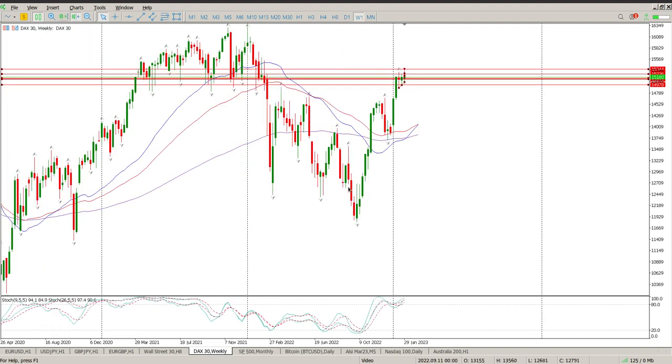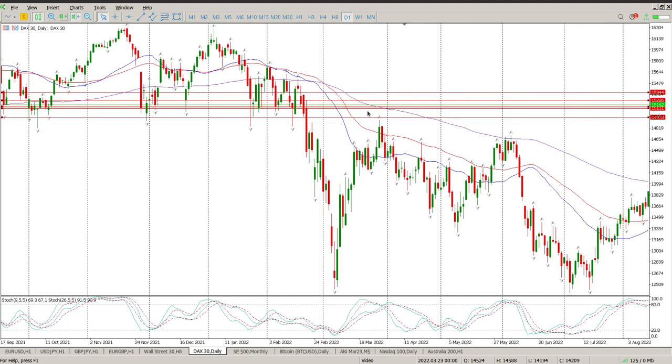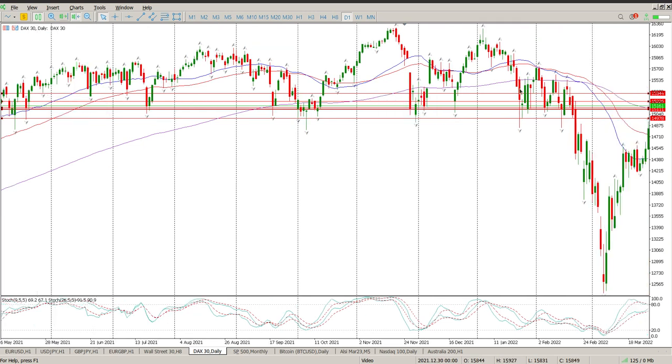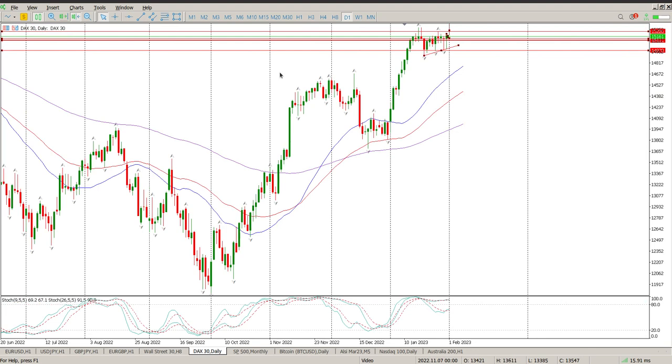And the last thing I want to do is I just want to see if there's weekly structure. There's no weekly structure on that measured move, and there's a little bit of structure here on the daily. You can see our measured move is up here at 15,344. So there's a bit of structure here. So it's going to be noisy as we get back into this zone. It's not going to just fly through that unless there's a huge catalyst. But anyway, that's kind of the way I'm looking at this at the moment.